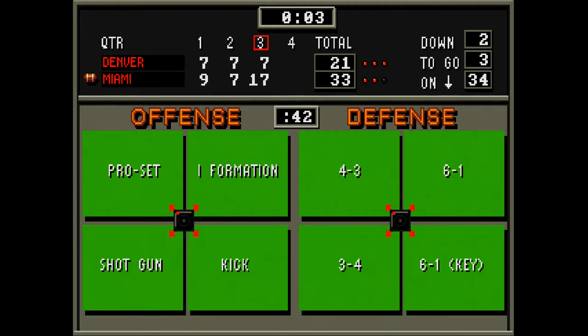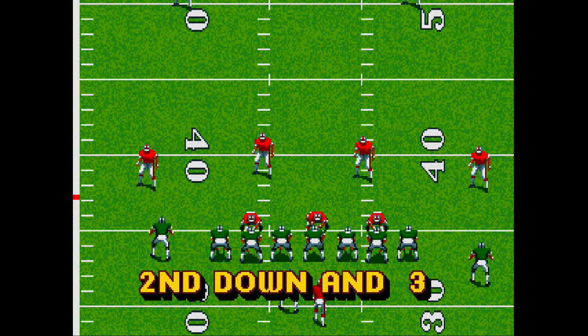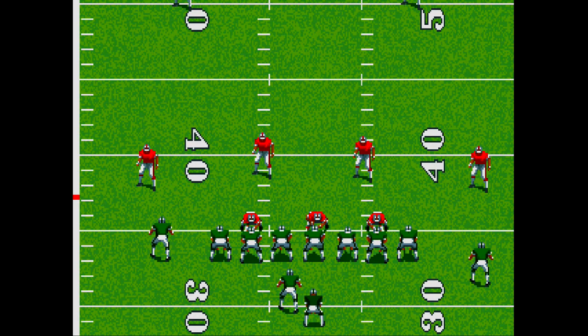I'll take that. End of the half. Fourth quarter, sorry. So we're in the final quarter, finally. Try and kill as much clock here as possible to get it to go quicker.